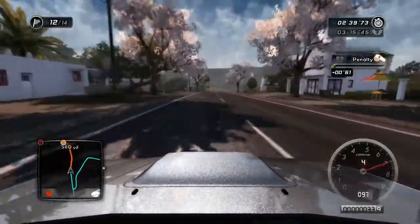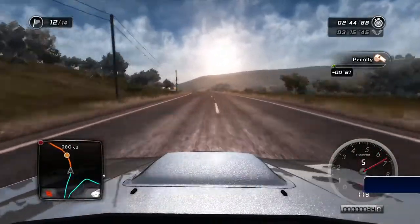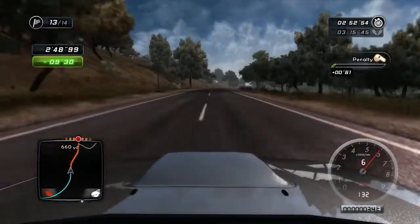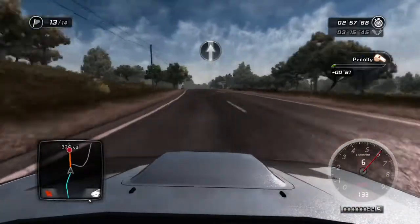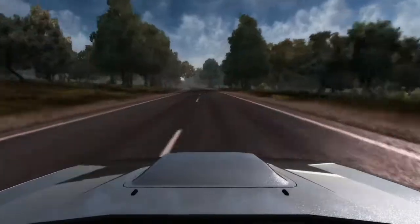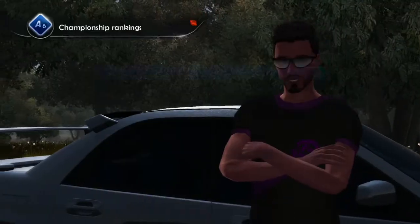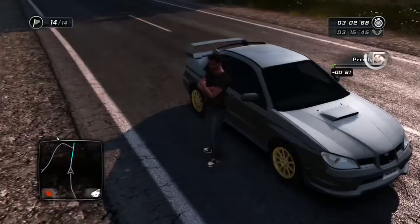Oh, that was perfectly timed, that break-in. Italian tuna. Still looking for the Japanese one. But that means we can upgrade the Alfa Romeo now. Not that we actually know. We will need it, but I'll explain why. And that's 3 grand.